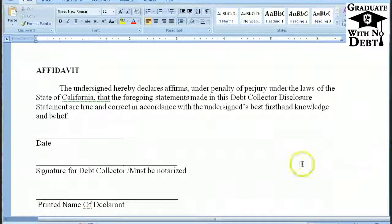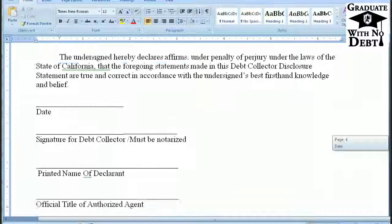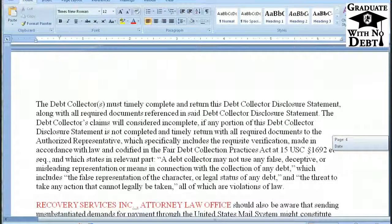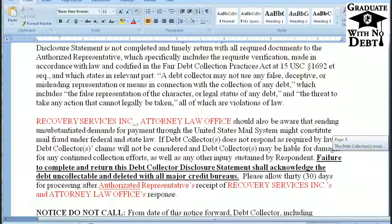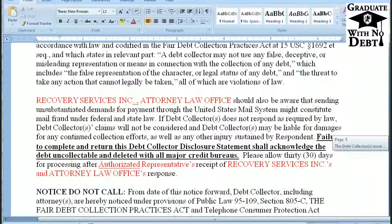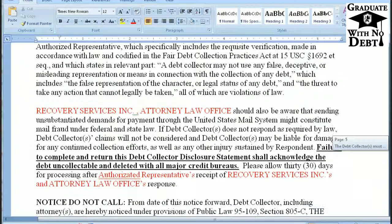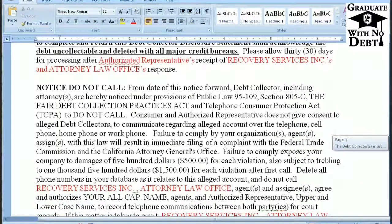Now they have to sign it with an affidavit that they affirm or swear that the information is their first-hand knowledge and is true and accurate. It must be notarized when they give it back to you with all the documentation. And the rest of the information is a fair warning that they have 30 days to complete their responses. Okay? They can't give you misleading information or threaten to take legal action against you because you have a right to validate this alleged debt.